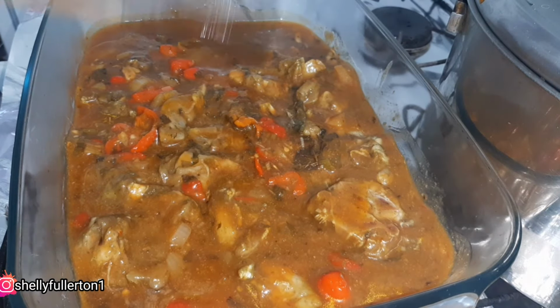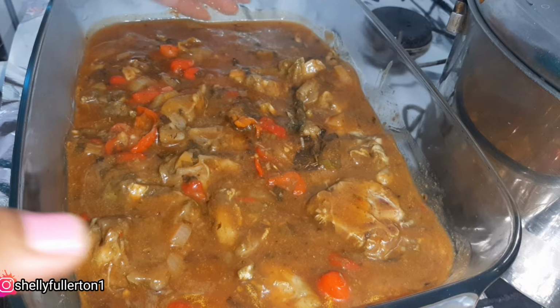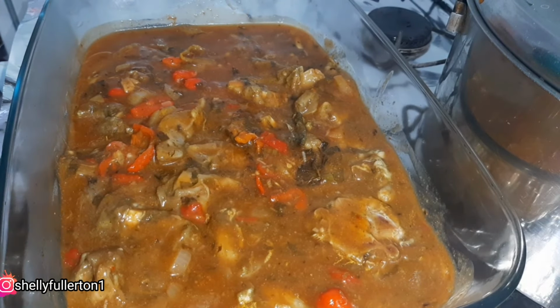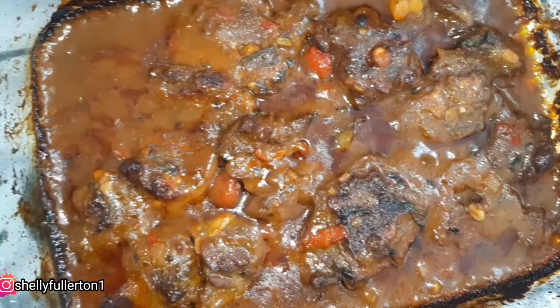So there you have it, the homemade barbecue sauce poured over this meat for baking now. And feel free to customize your sauce whenever you want to bake your meat. This is the finished product, guys.